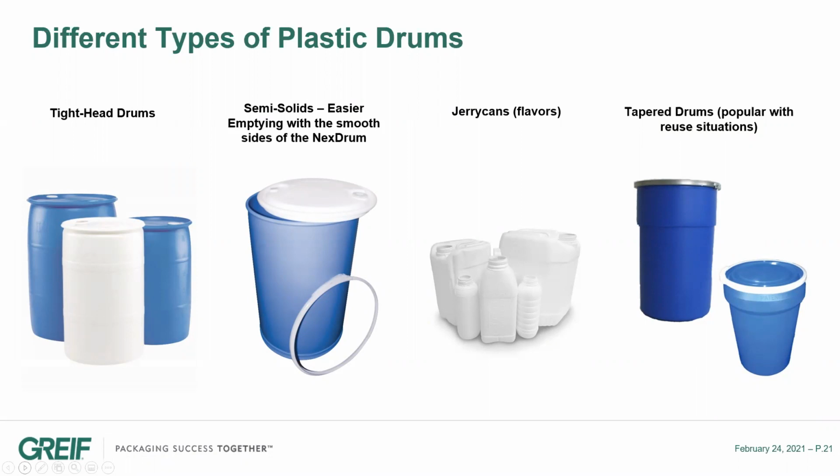So we have many shapes and many dimensions. For example, we are producing tight head drums, which are mainly used for liquids, in different colors, dimensions, sizes, and types of closures. Then for paste or semi-solid products, we have the open head drums, which are also available in the version of the next drum, which is not a blow molded drum, but a specific injected and welded drum.